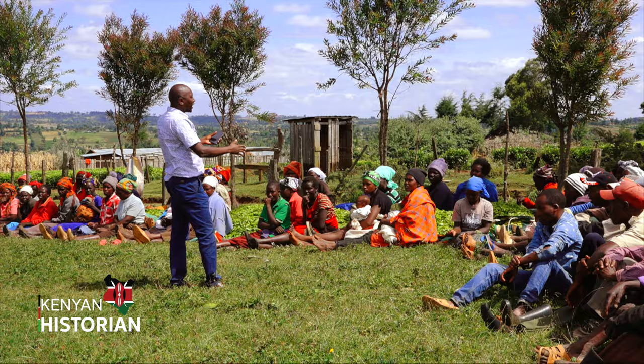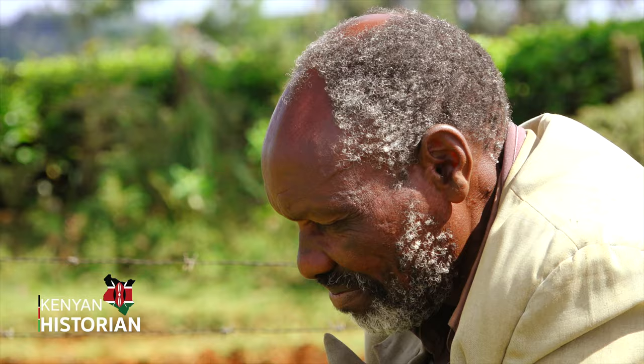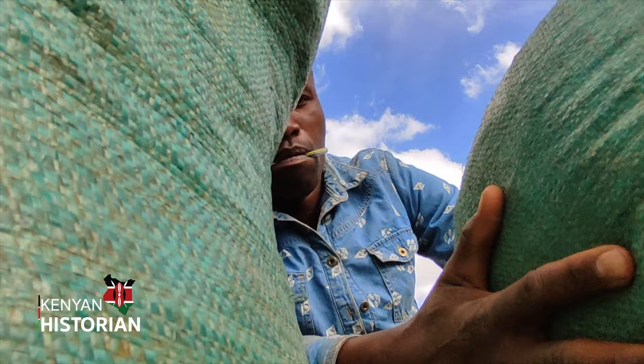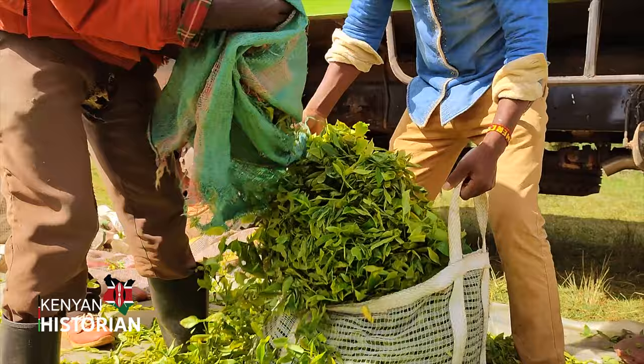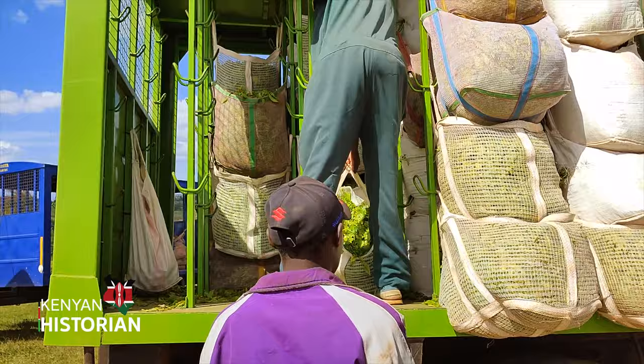For Kipchabo Tea Factory and the entire Nyayo Tea Zone, a tea master directs every stage of tea production. From the farms, tea leaves are transported to Kipchabo Tea Factory. Everything is done with utmost care, from the special bags they are packed in, to how they are arranged in lorries. Everything must be done meticulously.